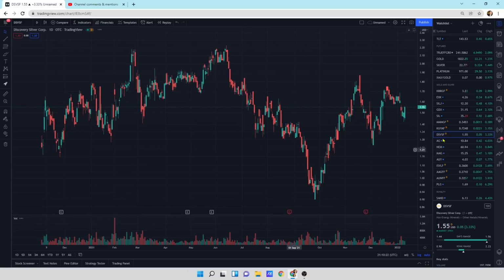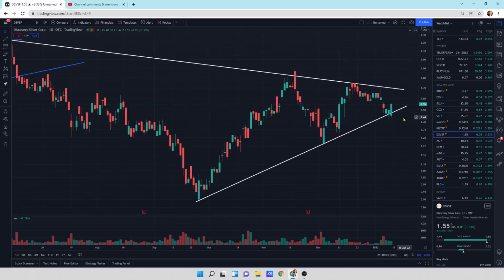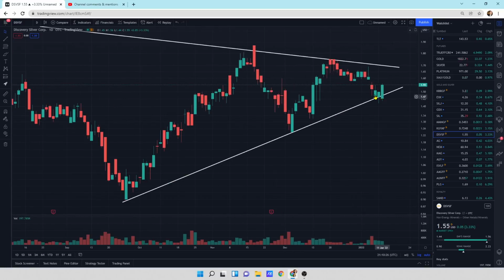Discovery Silver up 3.3%. It looks like we're finding support at this trend line. I buy on these support lines. So it's finding support, I would be buying it. I would have bought today. I didn't have any money to buy this, but this is one that I would be heavily looking into. It's a silver exploration developer play.